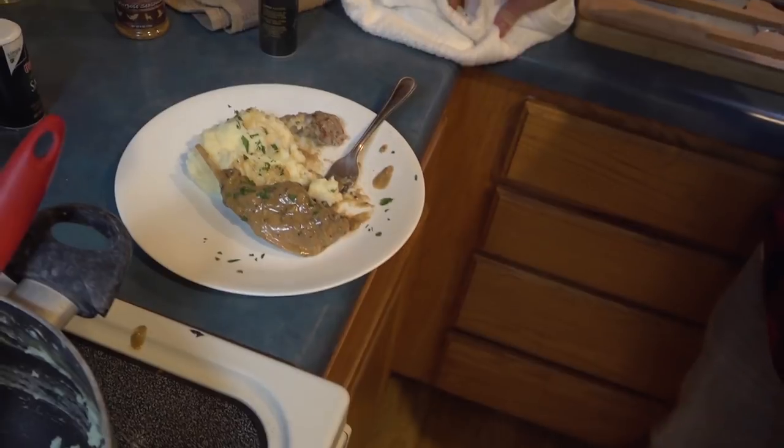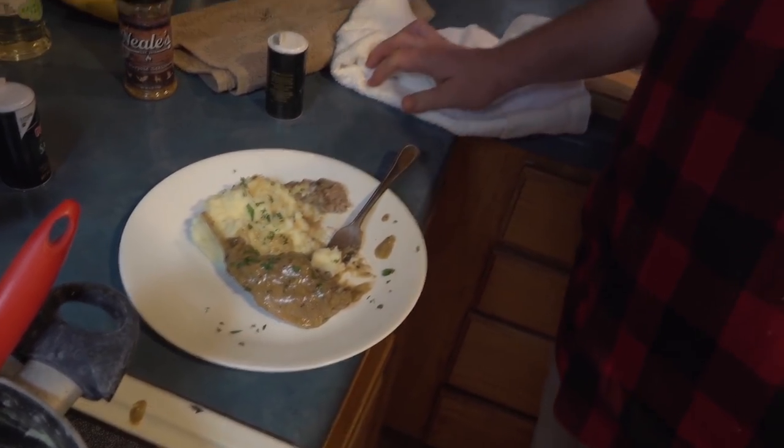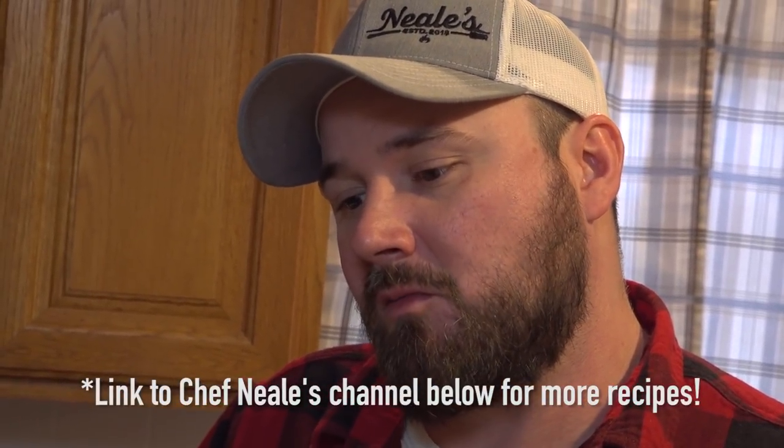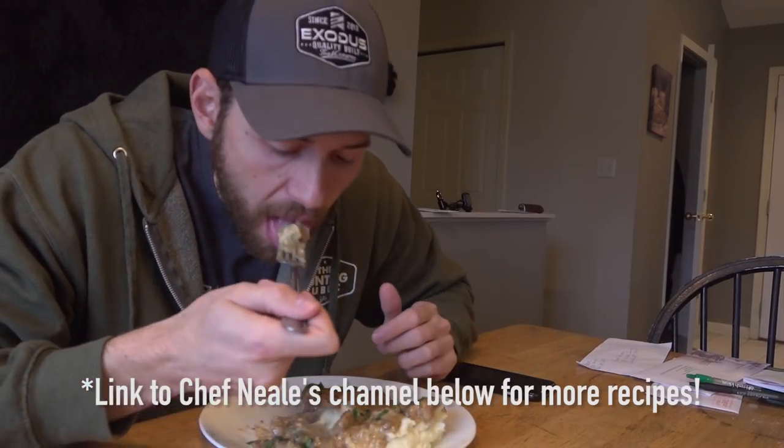Woo-hoo. Rabbit for Kase. Is that not how you say it? Finishing. It's hot. Really good. Wild rabbit and a mushroom mustard cream sauce. That's good, dude. You like it?